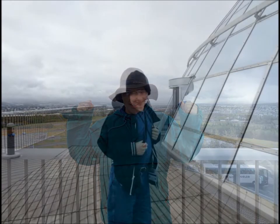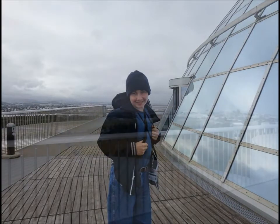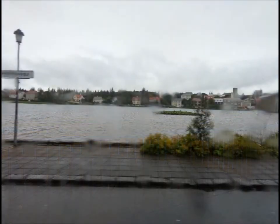This is a hydroelectric power plant called, or no, not a geothermal power plant called the Pearl. Yep, those tanks hold hot water, which is sent to warm the sidewalks and homes.